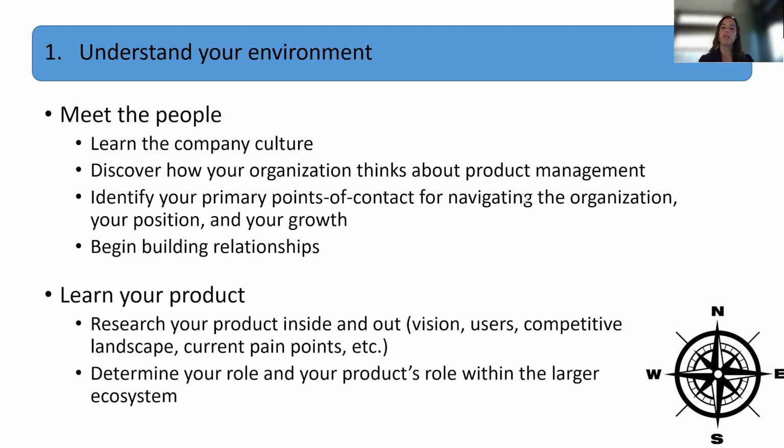The other part to think about related to that culture is how the organization thinks about product management. If you're coming from product and you're listening to this, you know that product in one organization is not necessarily the same as product in another organization. So really understanding, does leadership know what product is, or do they think about it as project management?